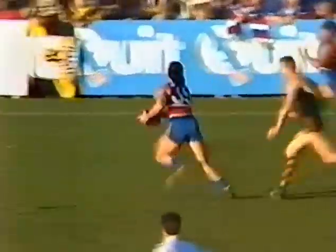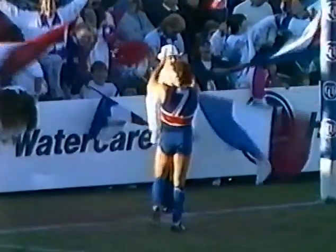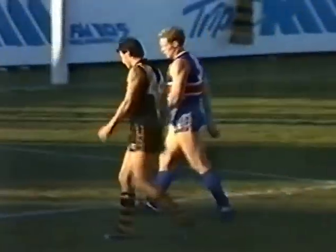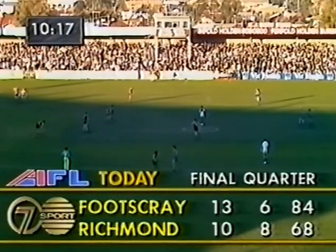Footscray 13-6, Richmond 10-8. Well, Brian Royal won the ball on the outer side after some very, very physical work, virtually half the length of the ground. Slipped the hand pass away. It finished with Kennedy, and Kennedy has got the long goal. Can the Tigers come back again?